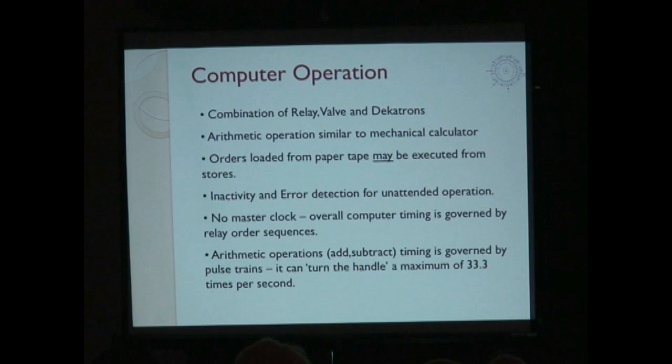The other feature it has is an error detecting mechanism, which is quite clever actually and very simple. There is a geared motor with a cam on it that goes round once every 30 seconds and operates a set of spring contacts, generating a pulse. Now, it starts an operation when that pulse occurs. The longest operations on the machine are multiplication and division, which typically take about 15 seconds. So if it is still trying to do that calculation when the next pulse comes along 30 seconds later, it knows it's lost the plot. And it loses a life, basically.